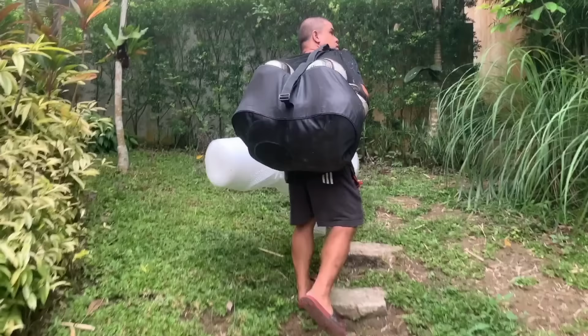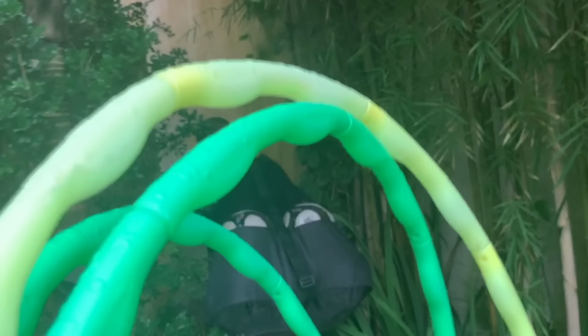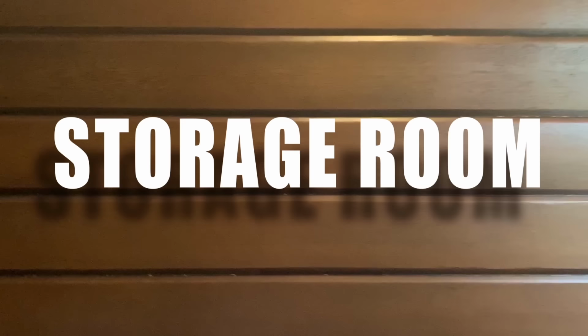We are transferring. To be brought to the storage upstairs. Here's the storage room that we're putting all the stuff.